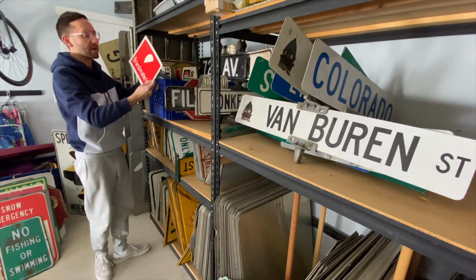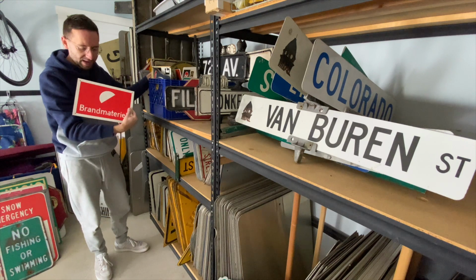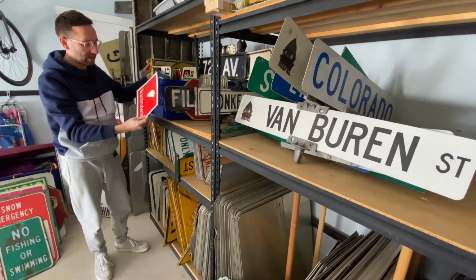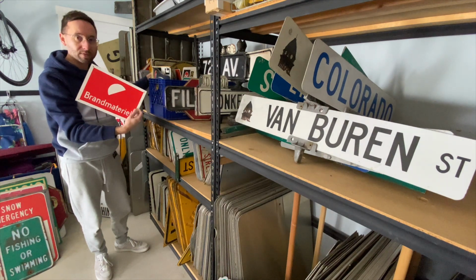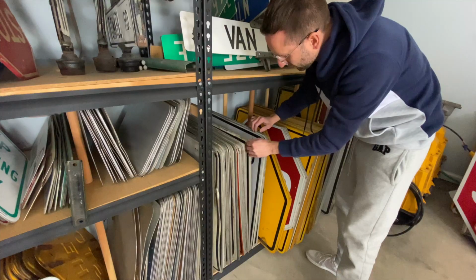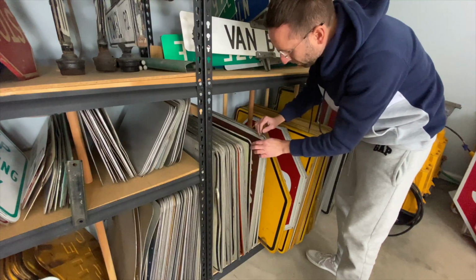Here is a plastic sign that I picked up when I was in the Scandinavia region. This one either came from Denmark or Sweden. I'm not sure which it was. I have no idea what it even means, but I'll pull it out just in case I need it. These are maybe some of your bigger signs, 24 by 36.